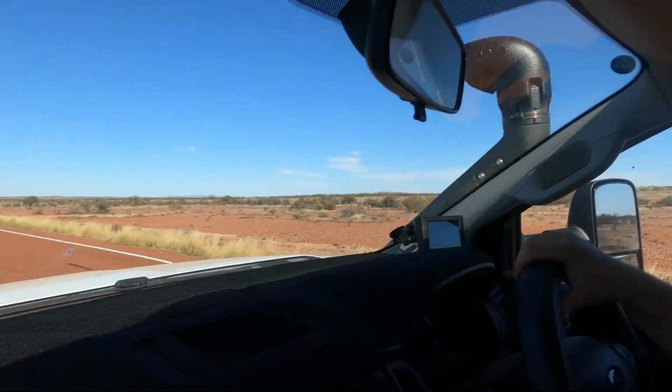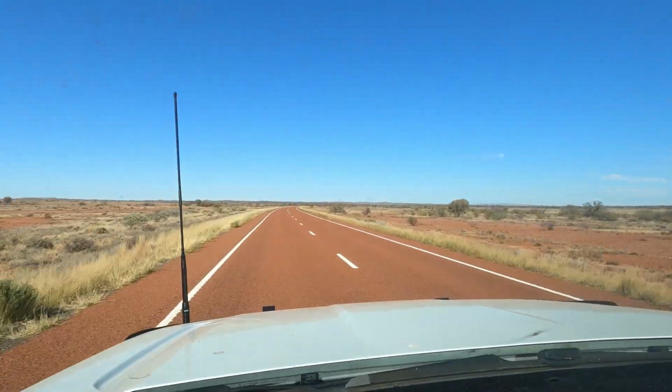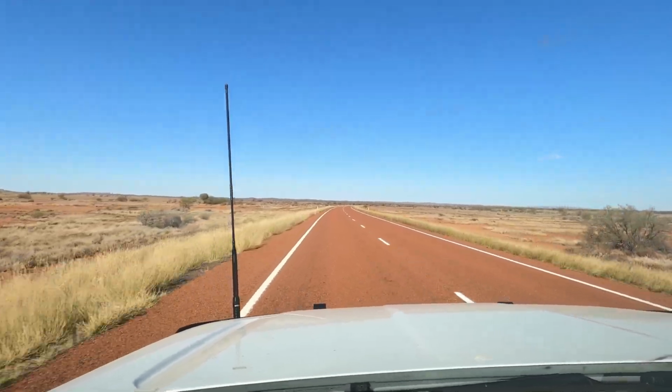The reddest road was seen in the outback. Yeah, it blends in with the surroundings, that's for sure. The road is super red. Looks good.